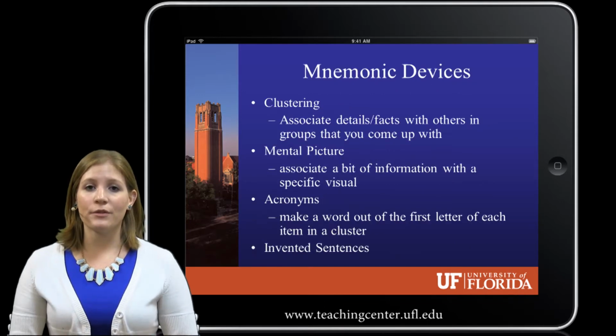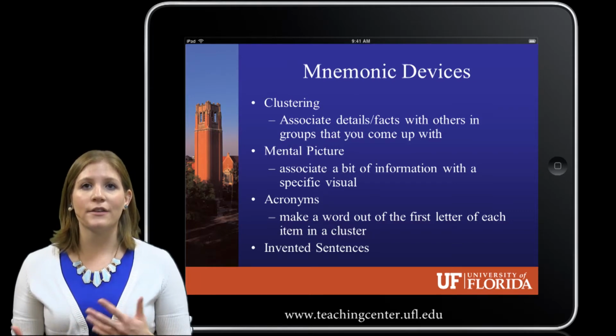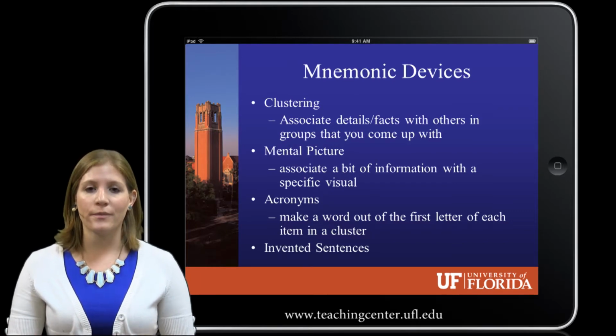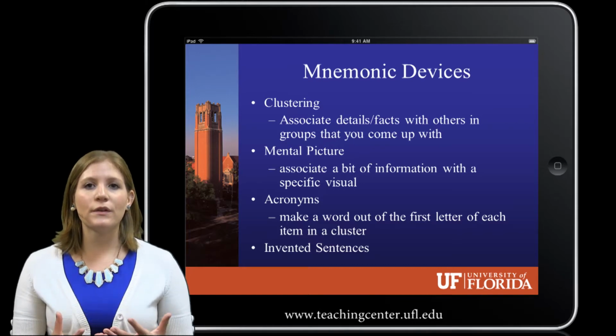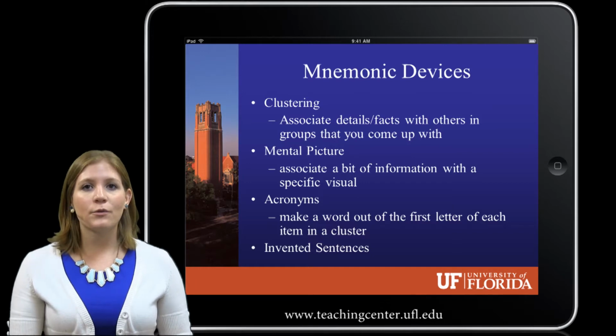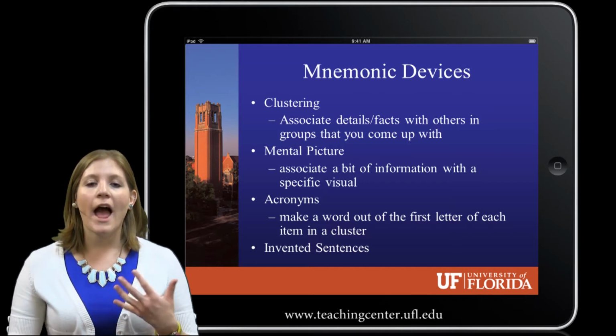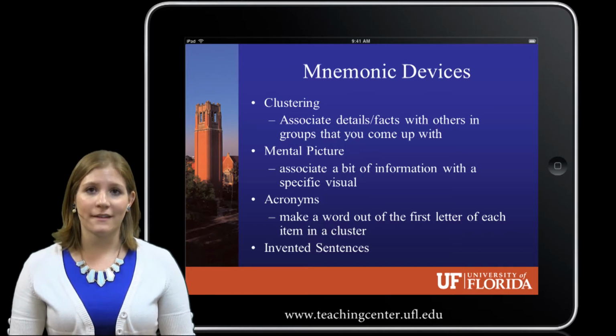Another great way to improve your memory is through using mnemonic devices. Clustering means that you associate details or facts with others in the groups that you come up with on your own. A mental picture is when you associate a bit of information through a specific visual. Acronyms, of course, is when you make a word out of the first letter of each item in a cluster, and then also we have invented sentences.